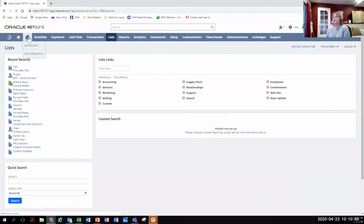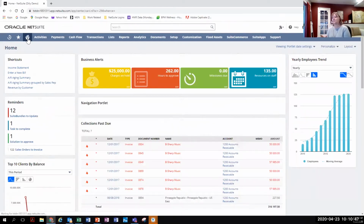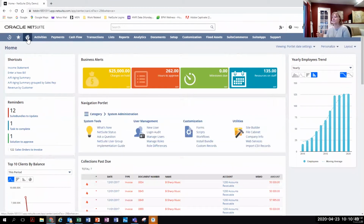Most of the time when people are talking about the dashboard, they're referring to this home dashboard. It's the landing page when you first log into NetSuite, so it's the first thing that comes up when you log in. A couple things to note. You'll notice up in the upper right-hand corner, I'm in this demo account, and I'm in as the role of administrator. Administrator, as some of you may know, kind of has the keys to the kingdom. I can do everything within NetSuite, including the configuration of NetSuite.